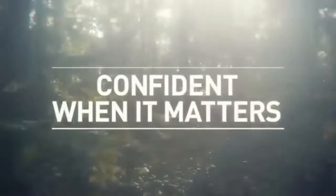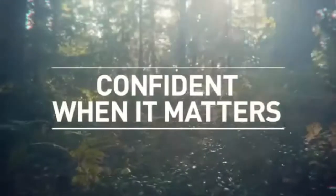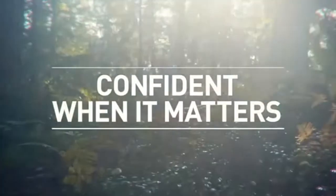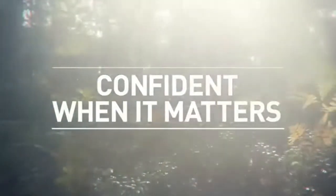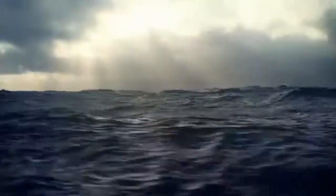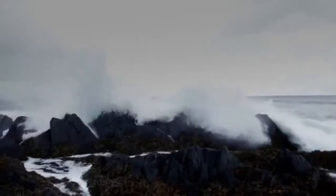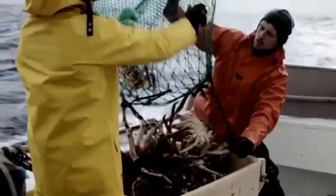When you're out there facing the elements, there are three things you need to be: dry, warm, and confident when it matters. We will explain some of the technical materials such as Lefa, Polartec, Helitech, Primaloft, and down that we use in Helly Hansen's 3-layer system and in our footwear to ensure you stay dry, warm, and comfortable.